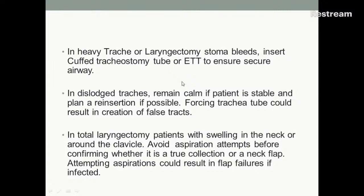In dislodged tracheostomies, again, remain as calm as you can. If the patient is stable, plan a reinsertion if possible. If not, then use a new one if needed. The more calm you are, the less likelihood of damage to the trachea itself. So if you try to force the tube in too hard and you're feeling resistance, and you're anxious and you want to get a tube down as soon as possible in a tracheostomy patient, you might do some damage that could cause problems in the future and cause complications from the procedure. So a false tract can be formed by damaging the tracheal mucosa.